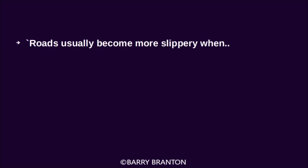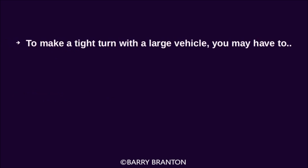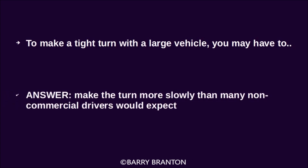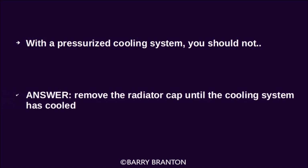Roads usually become more slippery when ice begins to melt. What should you do before you drive if you are feeling drowsy? Get some sleep. To make a tight turn with a large vehicle, you may have to make the turn more slowly than many non-commercial drivers would expect. With a pressurized cooling system, you should not remove the radiator cap until the cooling system has cooled.